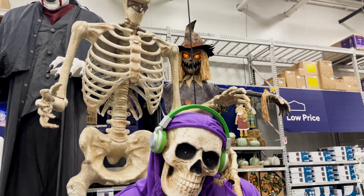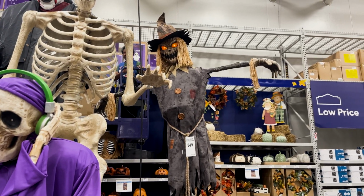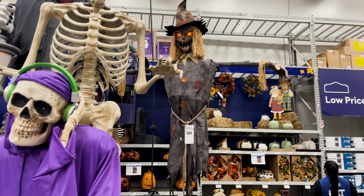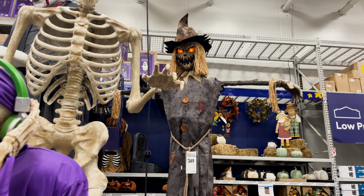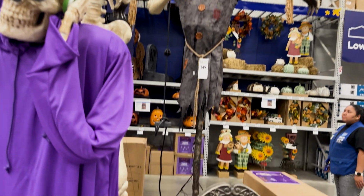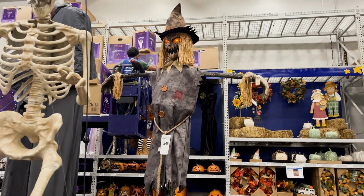They also have this scarecrow here. He's absolutely massive too. This is one instance where I'm like, okay, it's actually a benefit for the thing to be so big, because he is just massive. He's towering, very intimidating. I wish he was a little more realistic as opposed to cartoony, but it's cool. It's a different style from things we normally see. Let me see if I can get him to go off with the sensor. I think the sensor's over here. There you go.